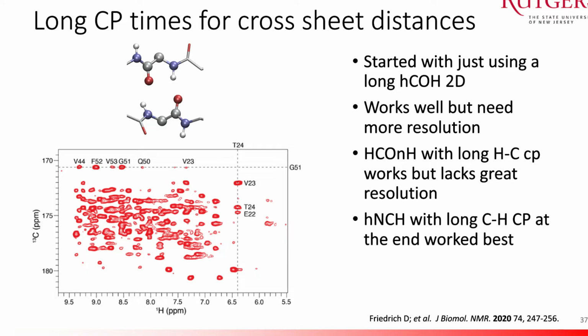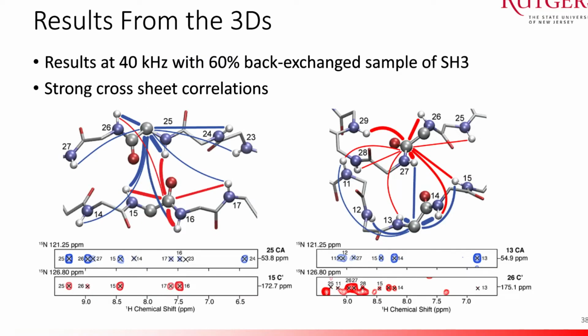Basically, what we're doing here is using a long CP period. One of the things we figured out is that the HC cross-polarization time in an HCONH and a deuterated sample requires long-range interactions. So why don't we use that to measure things? And so what we did, with Daniel, who was a PhD student I was supervising in Hartmut Oschkinat's group back in Berlin, is turn that into a 3D experiment that lets you see these cross-beta sheet strands, hydrogen bonds, where the closest proton to the CO in a beta sheet is the one across the sheet. And so you expect to see very strong peaks to your neighboring residue, but also to the one across the sheet. So you can see here, the 25 and the 26 are the strongest peaks, but the next strongest peak is 15, which is the one right across the sheet.